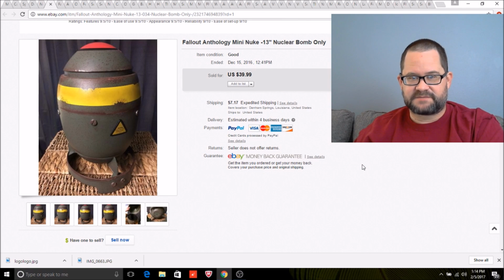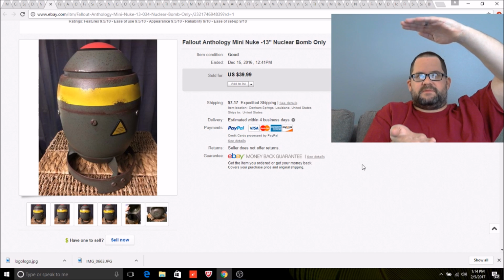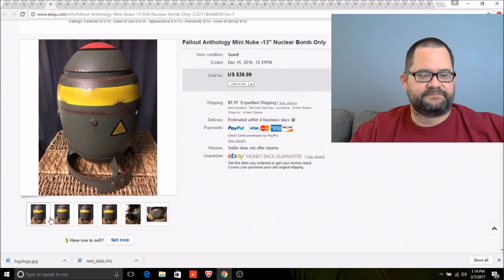Okay, this is a Facebook pickup. I got a bunch of video game stuff, like collectibles. This bomb was really cool. You see, it's 13 inches tall. It's really, really neat. Looks like an atom bomb.